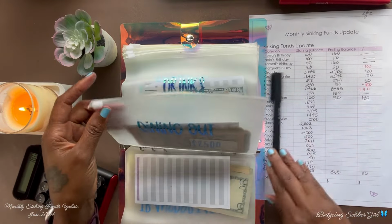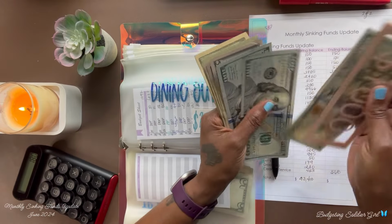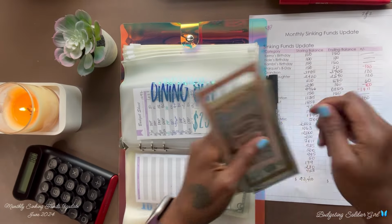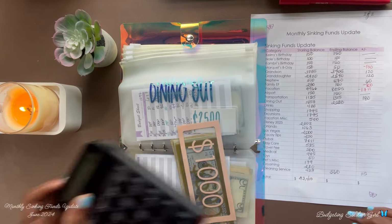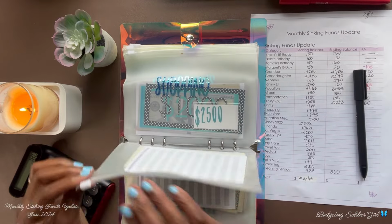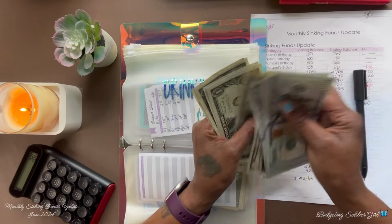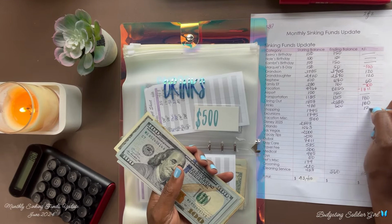Next is dining out. We ended with 1858, counting up to $2,038. $180 gain. Next is drinks. We ended with 488, counting up 1, 2, 3, 4, 20, 40, 50, 60, 70, 80, 85, 90, 95, 96, 97, 98, 99, 500. And that is a $12 gain.